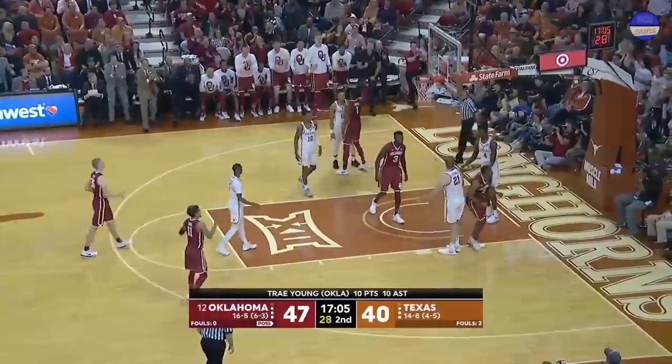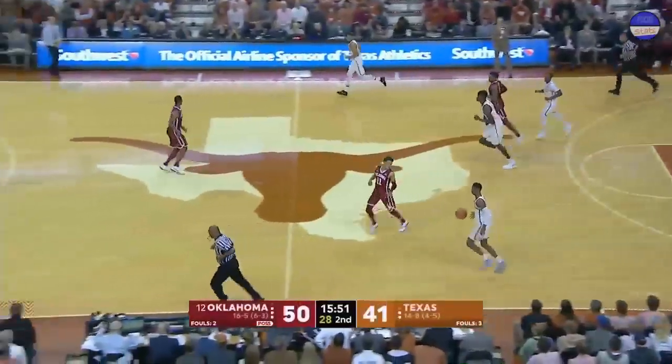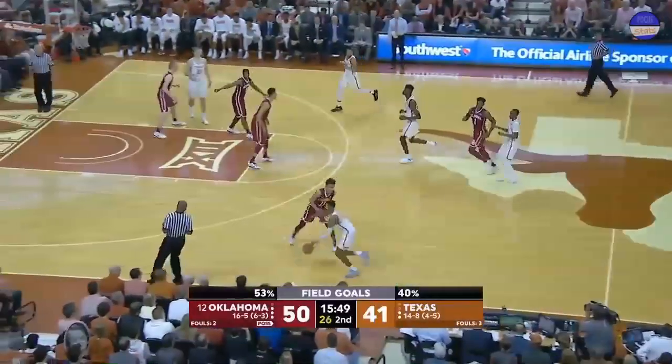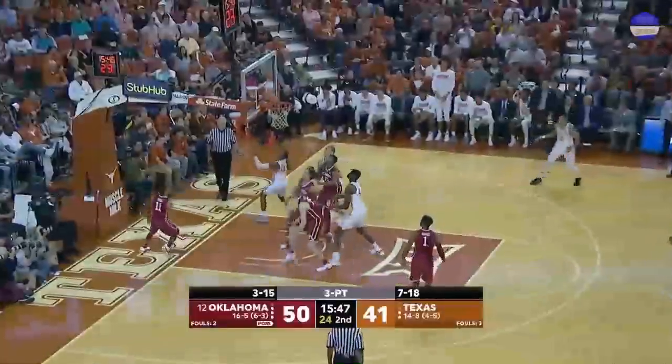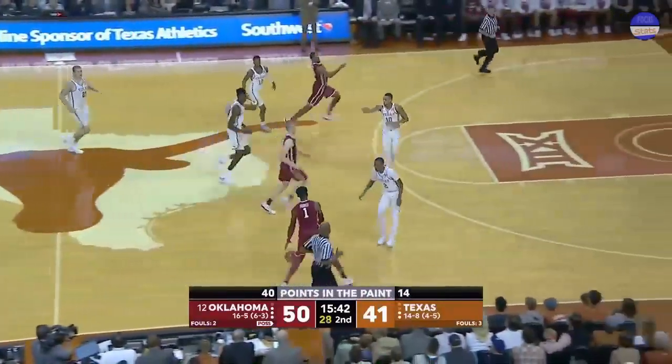ODOMES. Great feed off to James, who is fouled. They're just getting so many layups in transition. Points off turnovers, second chance points, fast break points. It has all been in Oklahoma's favor. Roach went right by Young, but missed the layup.